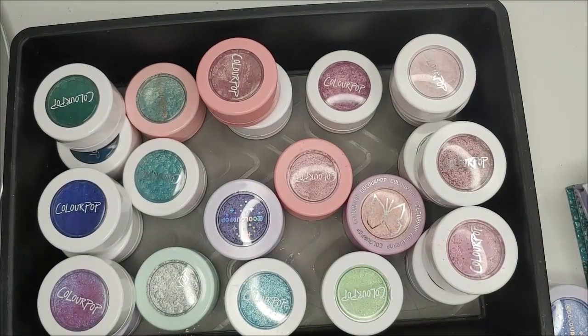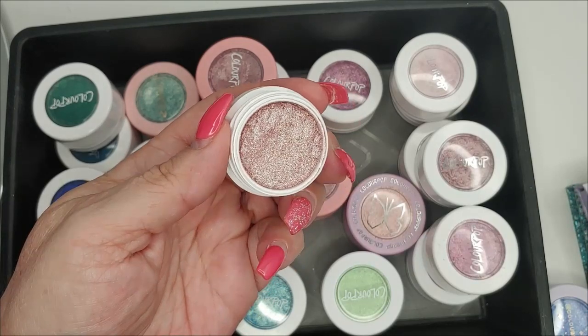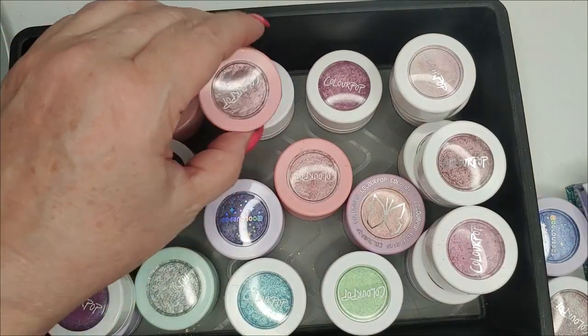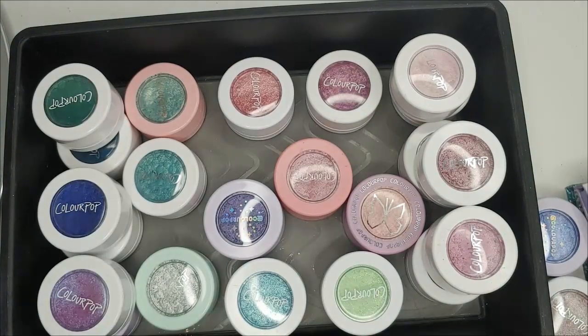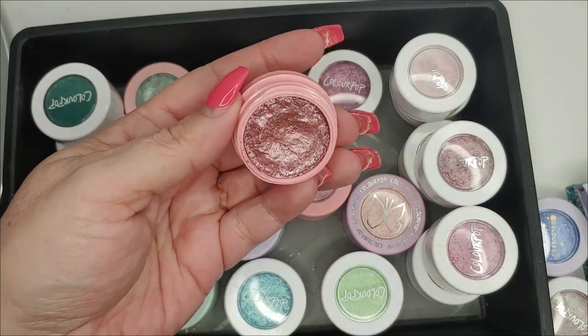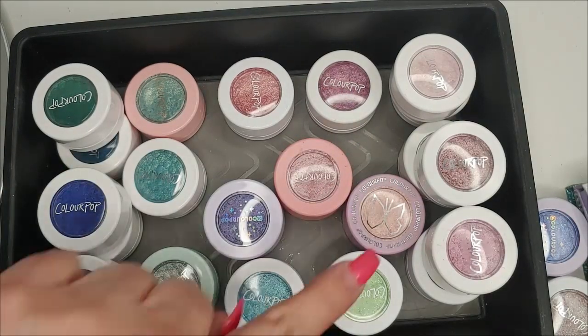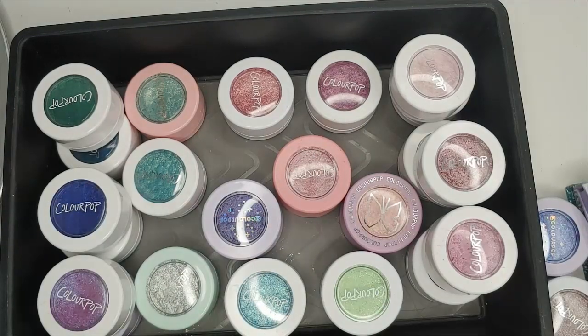I'm going to bring in the Party of Five, which is this one right here. And I'm going to pull in, I think, Plum, which is this one here. It's a very pretty pink, but I always choose Bubbly and In the Saddle. I always choose those, so I'm not doing that.